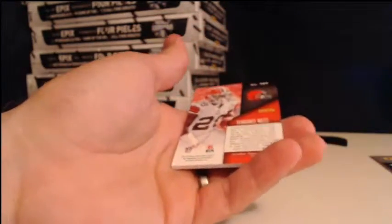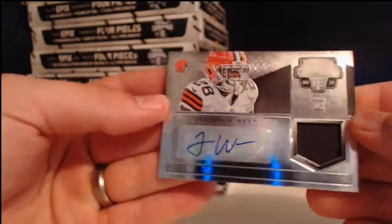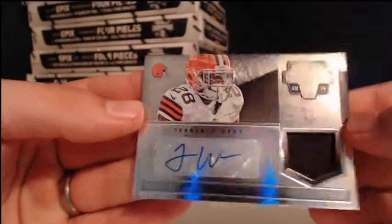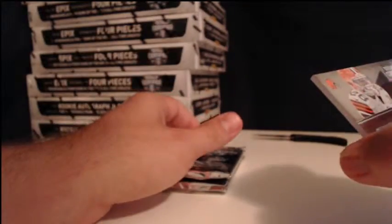Ooh, Cleveland Browns. Let's go, Brownies. Now on the Tennessee Titans, but here in this product, he's on the Cleveland Browns. Terrence West, RPA. Gonna be headed out too. He's got those Browns. Ken D. There you go, Ken.